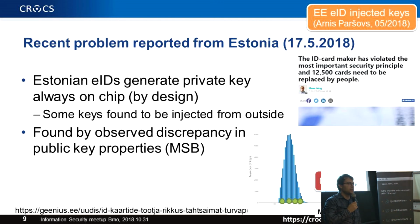Then you know that these chips are built by some company, and keys generated by the smart card from that company will always have the most significant byte from this particular range, okay? So it's not generated uniformly from 0 to 255. Instead, it always has to be from this particular range. Most of the keys were, but they figured out that some keys have the most significant byte outside this range, which means they were not generated directly on that chip. And so they started to figure out how it's possible, and they found that Gemalto was injecting the keys from outside to speed up the process, they claim, but nobody really knows. And now Estonia is suing Gemalto because of that.